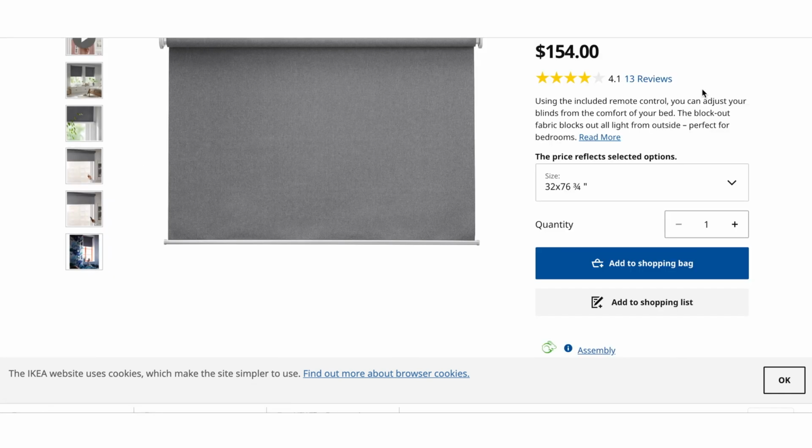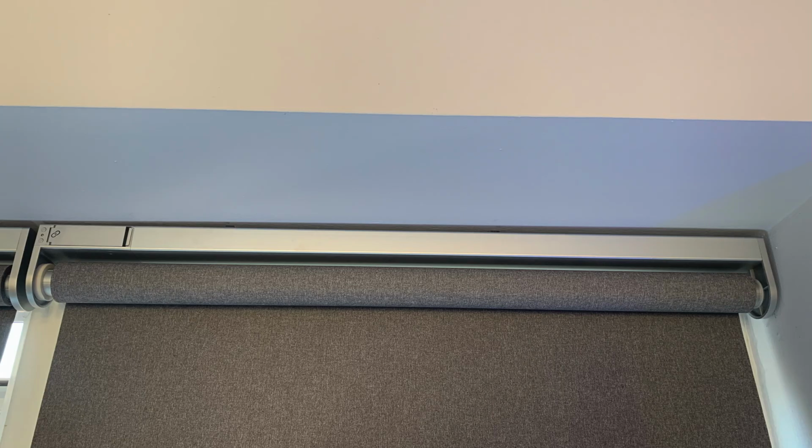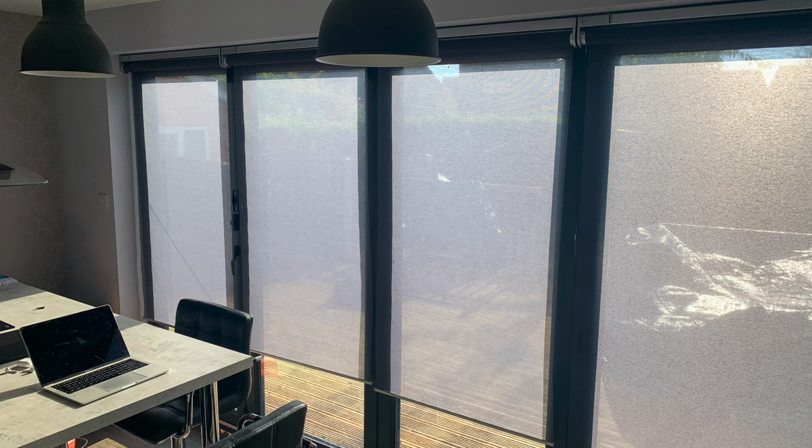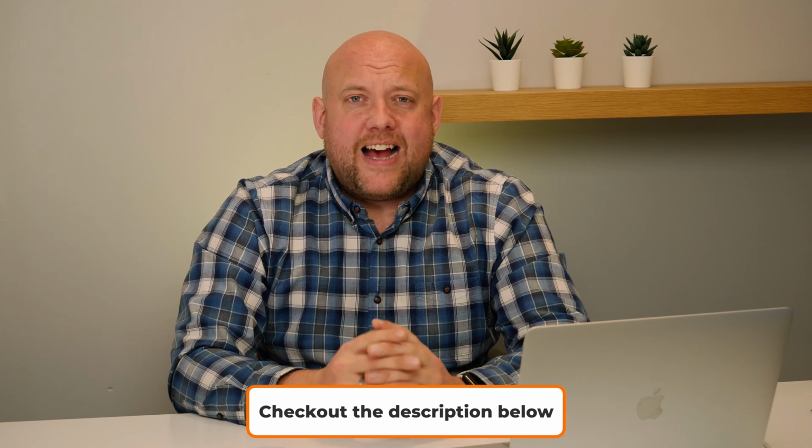So this is great news in the current lockdown situation. The other interesting news is they're also available in Australia, both online and in store. But the even better news is both versions are available: the blackout version and the shade version, which are available in Europe but are not available in the US. So this is great news that Ikea are expanding their HomeKit enabled smart blinds to other countries and offering them online so they can sell them to customers.